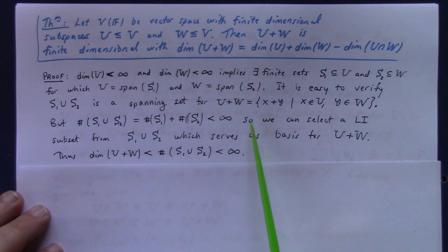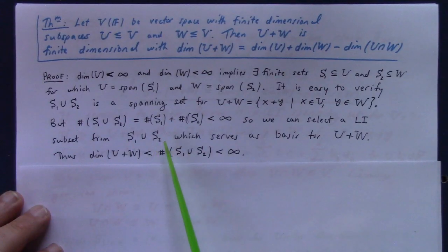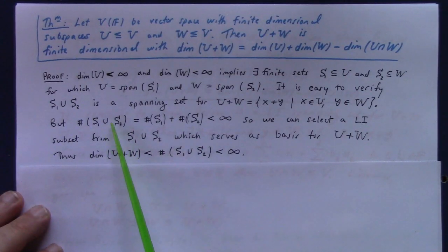That's all I'm saying. And if that's true, then we can select a finite subset from the union which serves as a basis for U plus W, by removing vectors until it becomes linearly independent, using the plus-minus theorem we talked about the other day. So that goes to show you that U plus W is in fact finite dimensional.